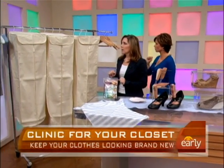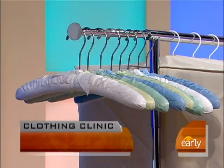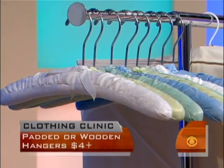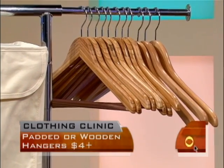All right. Let's start over here. Well, hangers. You say that not all hangers are created equal. That's right. With hangers, size matters. Because if you don't have the right size, you're going to get shoulder bumps, which is about the worst thing that could happen to a jacket or a shirt. Or a sweater like this, which you shouldn't hang anyway. Actually, sweaters, yeah, right. Should fold, not hang.